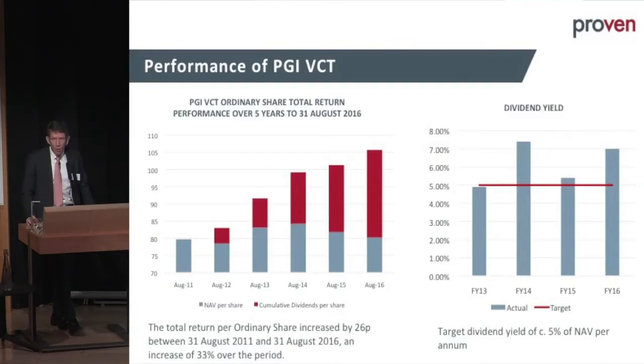Deep breath. One of the main pieces of feedback last year was that you'd like to see how the performance of the ProVen VCTs compares to other VCTs in the market. And we always like to give you what you ask for. Apart from wine at lunch, but here are some figures on comparative performance.